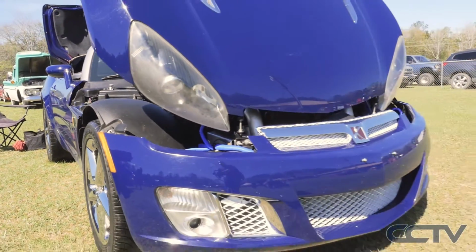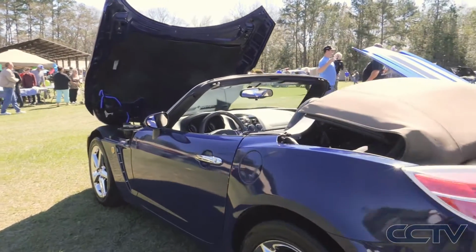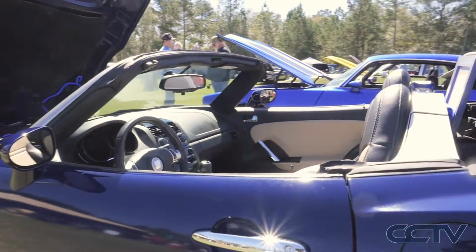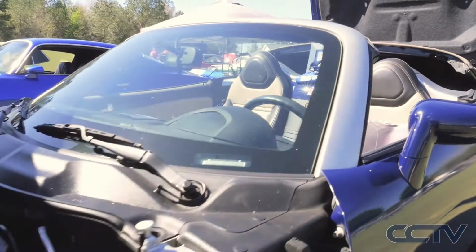So ever since this car first came out, I've wanted one, and now I got one. And I'm proud to say that as a surprise, it's one of the last ones ever made. So I'm really proud of this vehicle. Phenomenal. Well, Ron, not only do you have a cool car, you got a cool name.